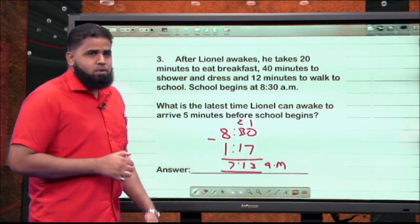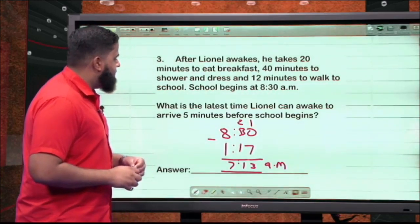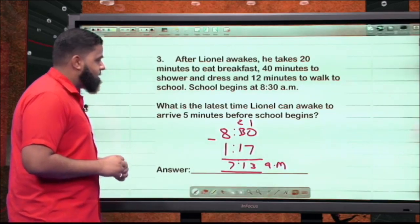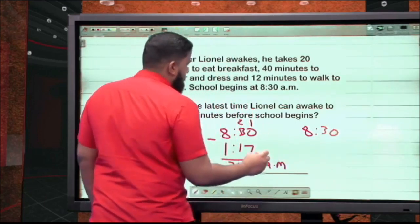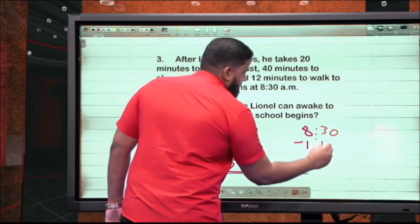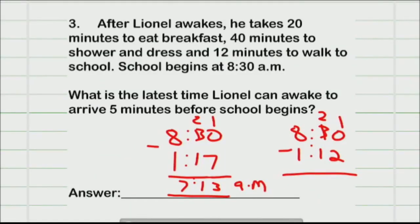Of course, you could also have just taken away the hour and 12 minutes and then subtracted 5 minutes from that time, which is another way to look at it. You know, we like to give alternate approaches. That gives 7:18, and then we subtract the 5 minutes from that, and we'll also end up with 7:13 as being the latest time that Lionel can awake to get ready for school, all right?